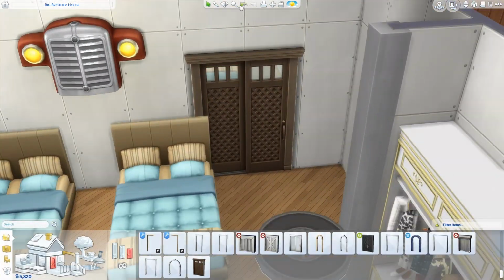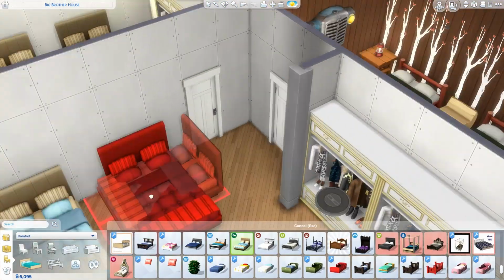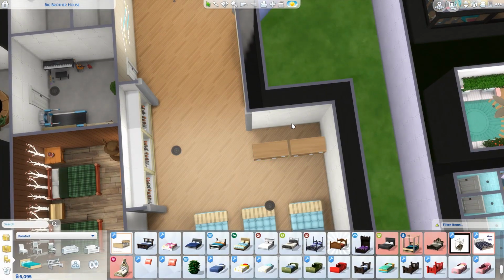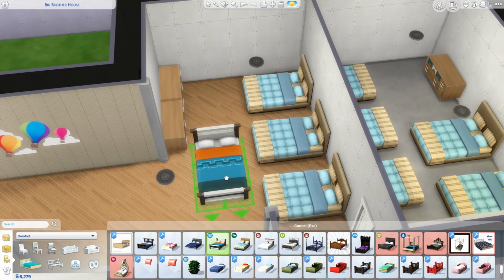Okay, so I have the original rules set up in here as well. I just kind of copy and paste it just so I could read them through and everything. So I am going to be using the no cell phones mod, which is a mod I found and was very excited about.